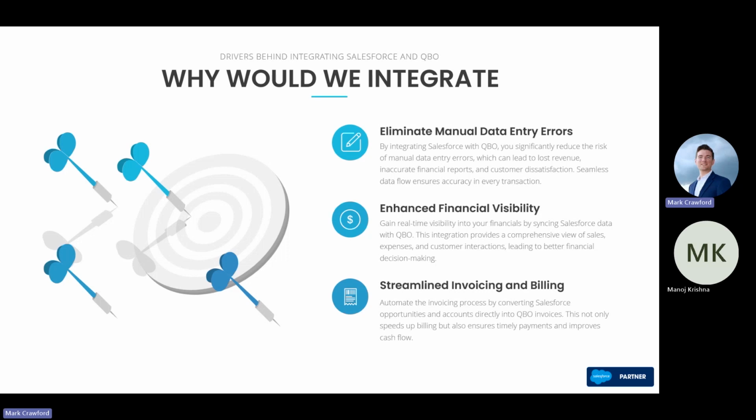And lastly, by integrating the two systems, you would streamline your invoicing and billing processes. So not only is this going to eliminate a lot of the errors or issues you may see with inputting this information manually, it's also going to increase the speed in which you can invoice and bill your clients and follow up with that invoicing and billing.